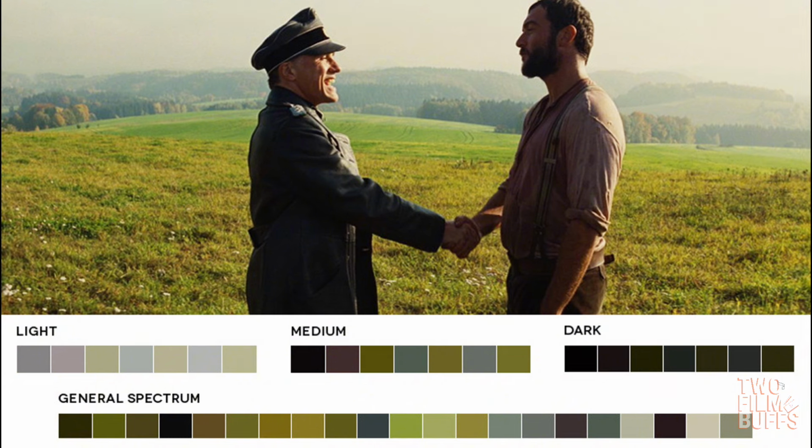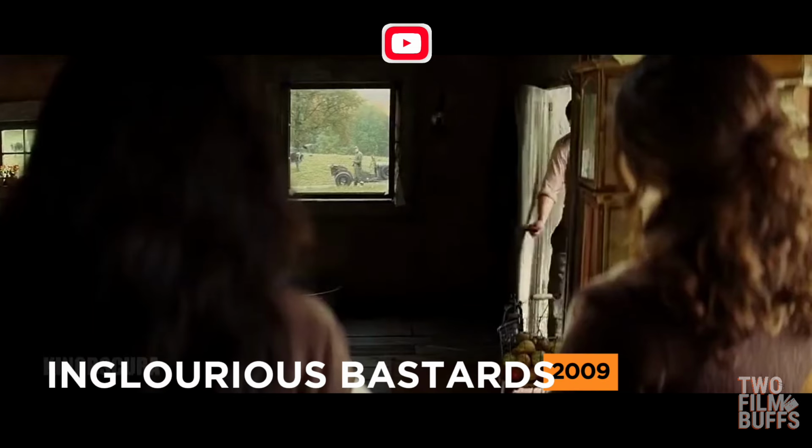But why are these colours lit like this? Obviously because it is showing that the French farmer is from the good side, which is showing the light, and Hans Landa being from the Nazis, showing the bad side, showing dark colours. Now a lot of people don't even notice this, but your brain actually does, and it does register to you who is good and who is bad.